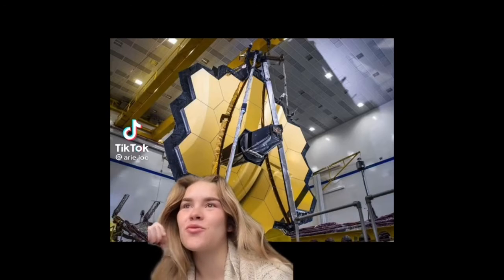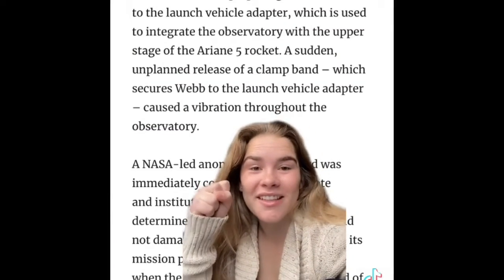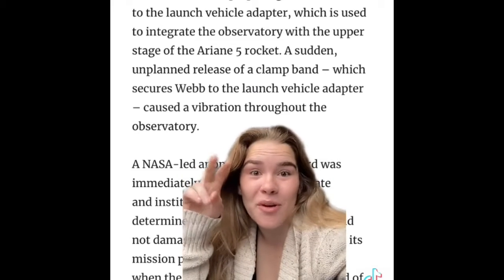So we dropped the telescope. We dropped a $10 billion telescope. Yesterday on NASA's blog, they detailed an incident where they were attaching the telescope to bits that would put the scope in the rocket that'll be used to launch it. One of the clamp bands on the telescope accidentally lost its grip, causing a vibration throughout the observatory. Which sounds like a professional way to say, like, oops, a little slipperoony. How long do you think that room was dead silent until people started breathing again? I'm not terribly worried about the scope. It's in the best hands it could possibly be in, but they will be running some tests until the end of the week to make sure that everything's still peachy. But the launch date has been pushed back a couple days to December 22nd at the earliest, so we will see what happens.